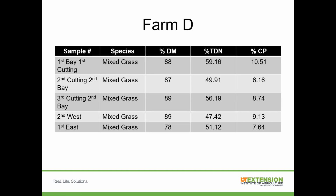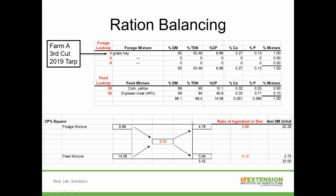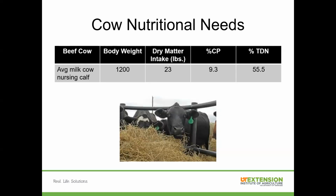Let's see if I can change. Well, I'm having trouble advancing my slide now. Hang on, it moved again in a minute. Can y'all still see the Farm D sample? Yes. Okay. Let's see if I can. Well, there we go. Takes a minute to wake it up, I guess.